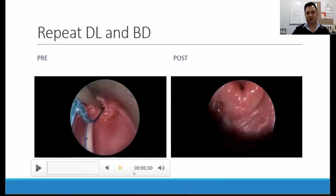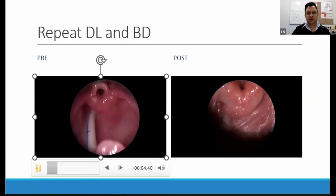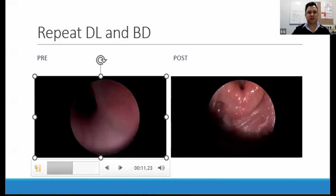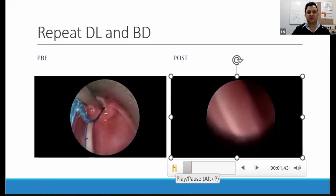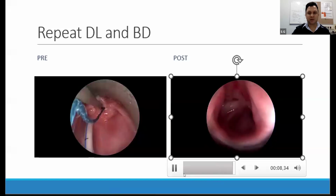And then after a week, the child had increased work of breathing again with stridor, and was again taken to theater. This is the scope before we intervened. We can now appreciate that the child has redeveloped increasing stenosis in the subglottic region. And so we again proceeded to do a balloon laryngoplasty. And this is after the balloon laryngoplasty. You can see that it has opened up quite well.